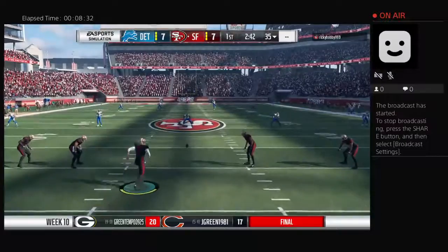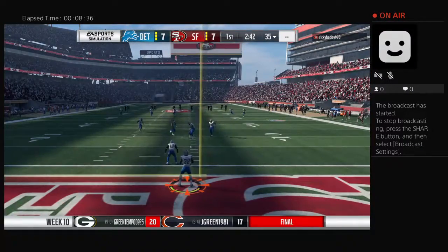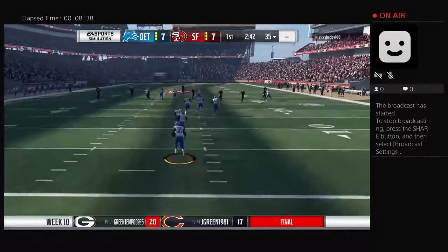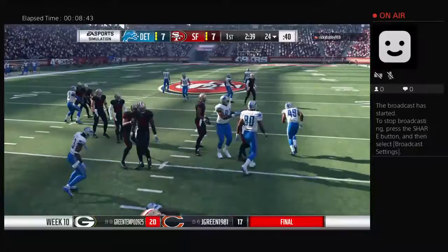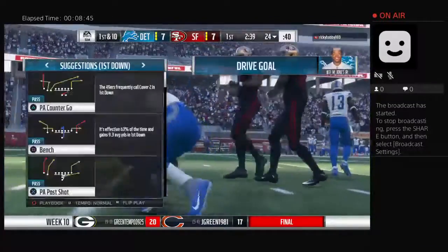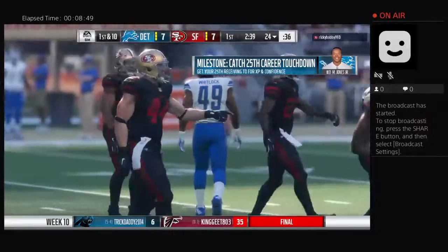So a tie ball game here as the kick's away. This is fielded a couple yards deep. And a pretty good return here. He'll be stopped just shy of the 25 at the 24-yard line. And Detroit getting set to go now.